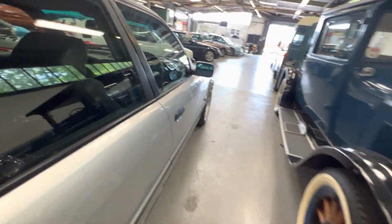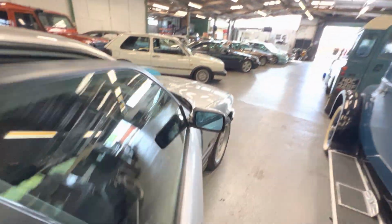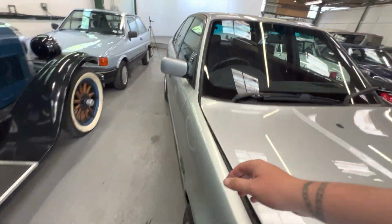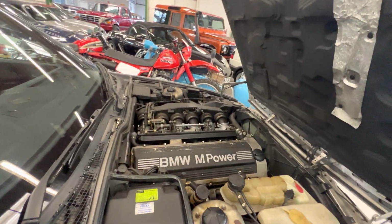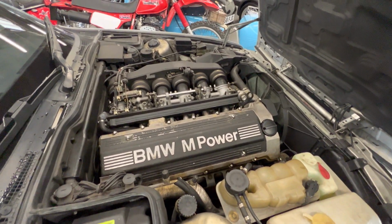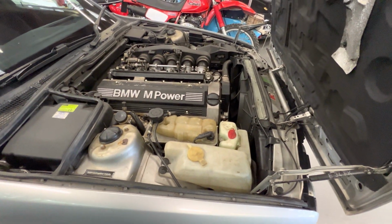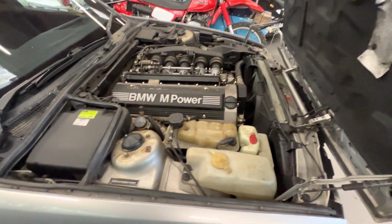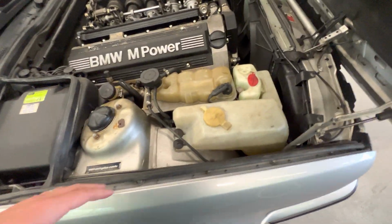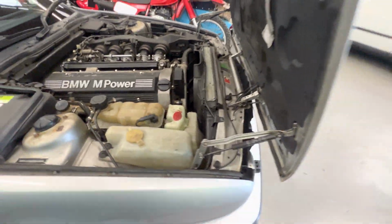Pop the bonnet and have a look under there. Do like the way that these early Beamer bonnets open. So there you go, 3.8, 6-cylinder, individual throttle bodies. Really punchy engine. In here is lovely and clean. We do have a little bit of a paint flake there, presumably where it's been caught with something, presumably a tool at some point in its life. Nice and clean. There's no sign of any fluid dropping on it.